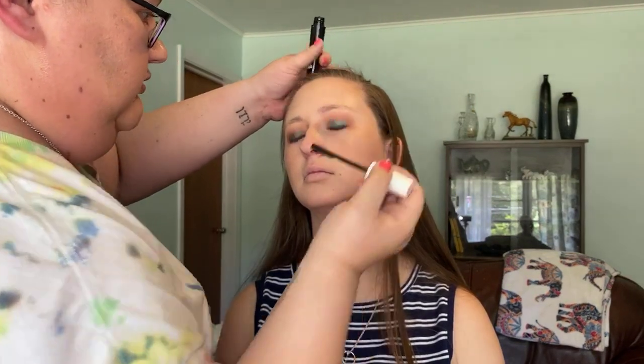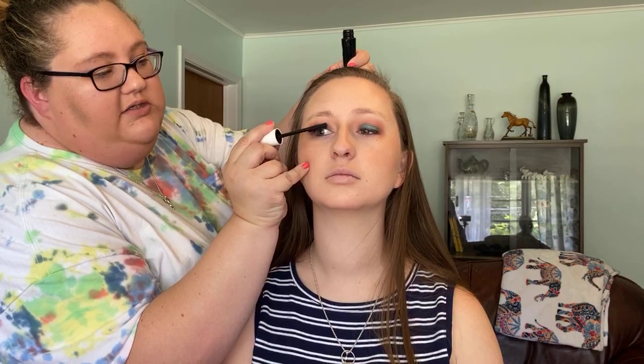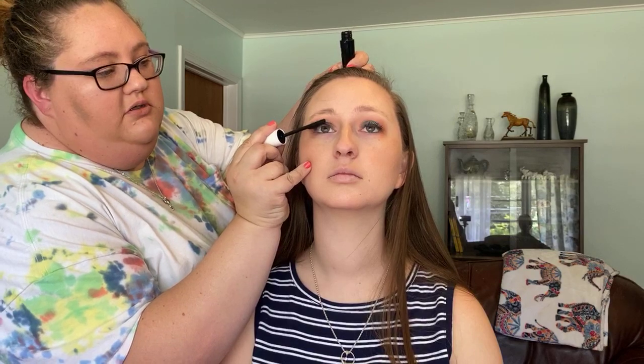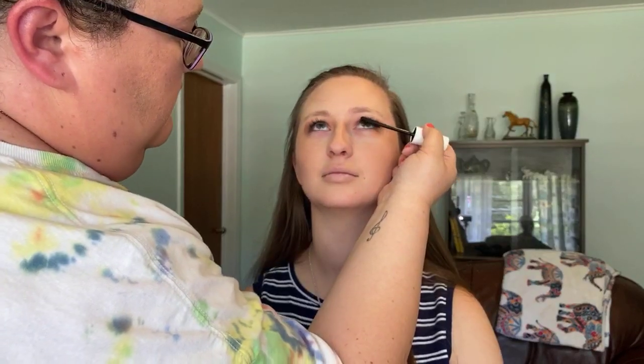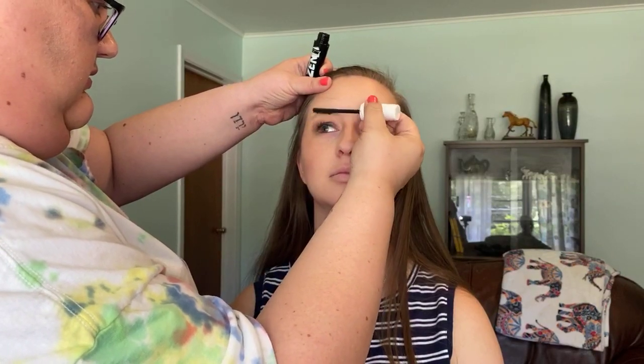Kitty wants to know, what was the eyeliner you used on the top? On the top, it was just a dark blue powder out of that Morphe palette. I just used a liner brush and went as close to the lashes as I could get. This child has ridiculous eyelashes. No curl required. Alright, so that's one coat of the Zen Mascara on the top.